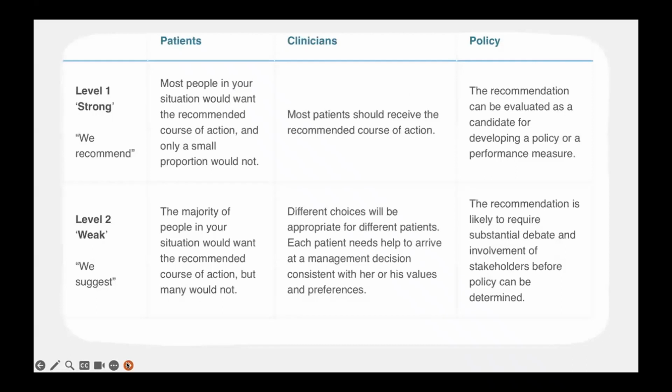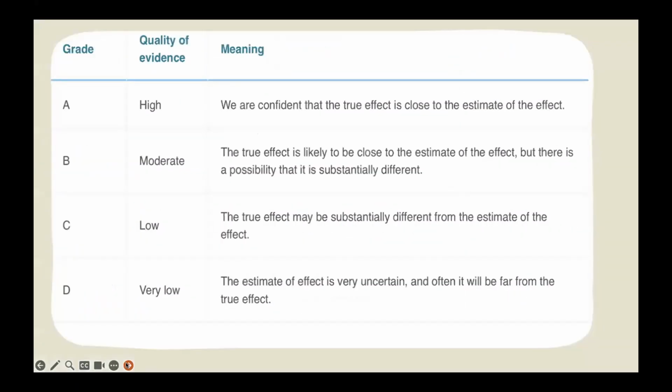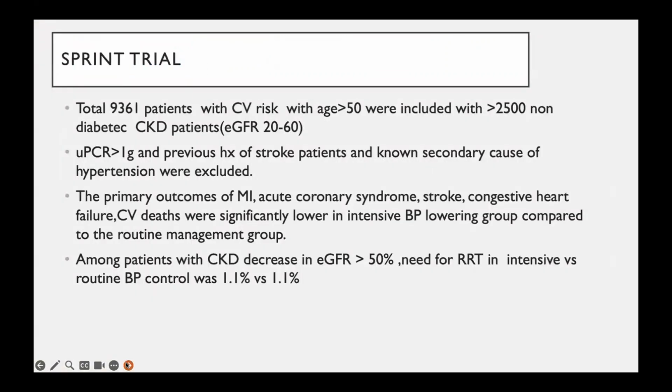This is a class 2B recommendation. This is how we recommend it: class 2, that is suggesting. So that's suggesting according to the SPRINT trial. The SPRINT trial is the largest trial.